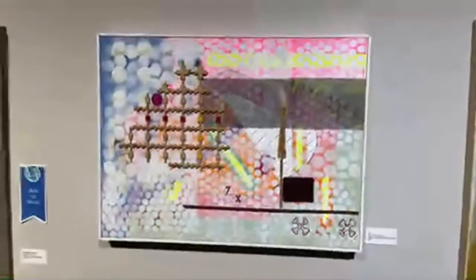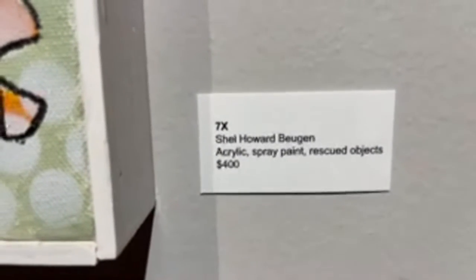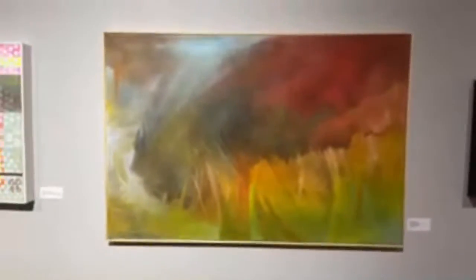Next piece is 7X by Shell Howard Bugen, acrylic spray paint, rescued objects, $400. Another piece is made by Norman Bauer, From Dust, oil on canvas, $1,450.